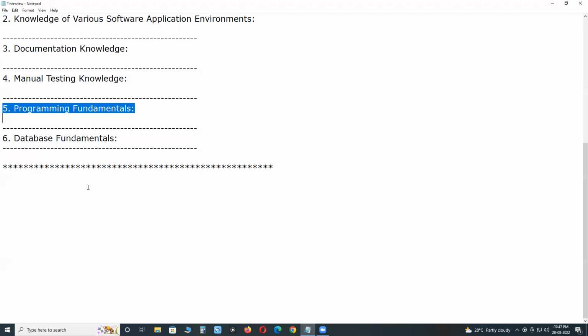Programming fundamentals for software testing freshers. First, focus on the programming environment: install software, know about the editor for writing programs, compiler or interpreter, what is a compiler, and environment variables, etc. Next, programming language basics, basic syntax.